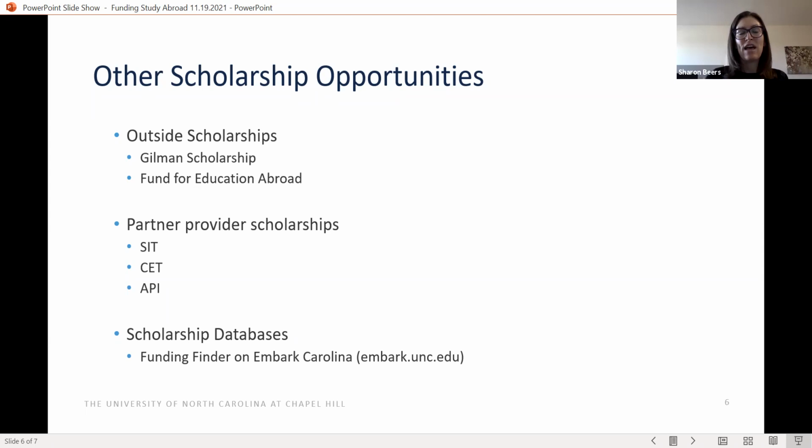Another organization that has outside scholarship dollars available to students studying abroad is Fund for Education Abroad. Their scholarship amounts are typically a little bit lower. I've seen $500 to $1,000, but again, every dollar can help cover expenses, so it still might be worth checking out. They usually do prioritize students with financial need.